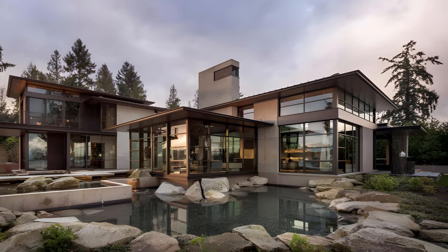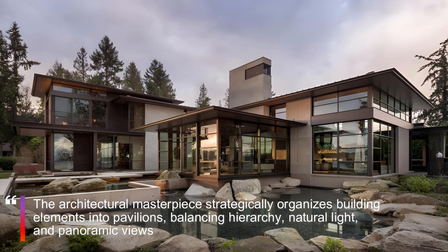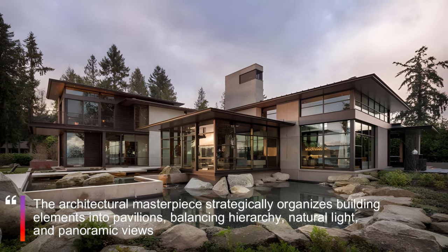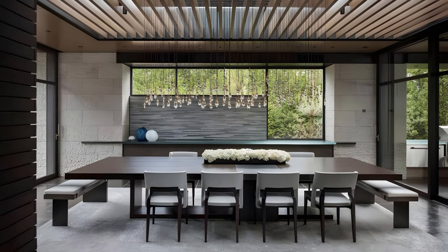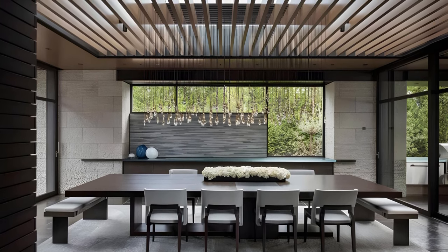The heart of the design lies in a unifying north/south glass spine/bridge, around which pavilions are gracefully dislocated. This spatial arrangement not only welcomes an abundance of natural light, but also frames captivating vistas that extend through the building, showcasing the surrounding landscape, lake, and beyond.